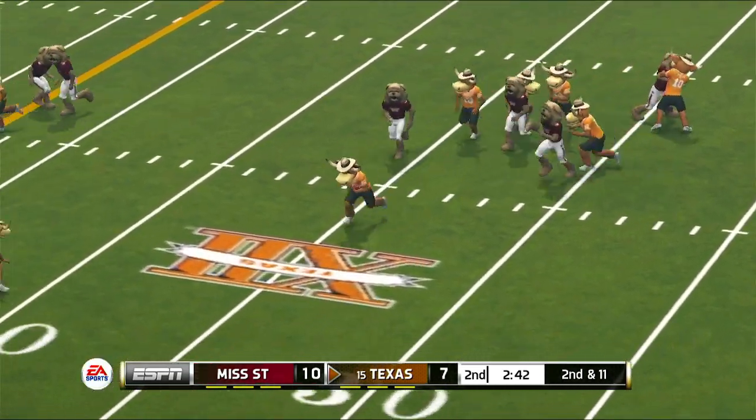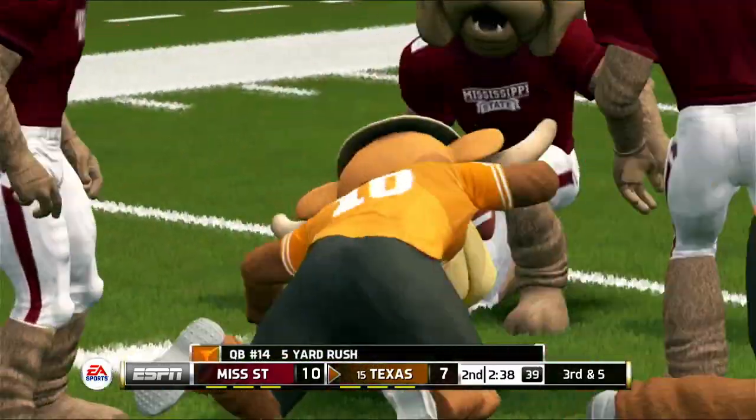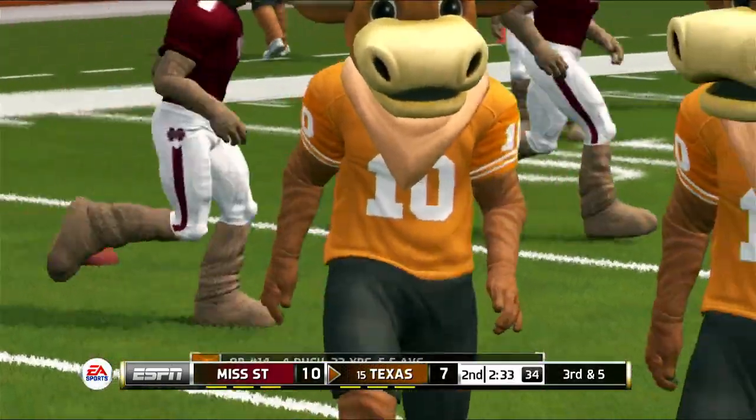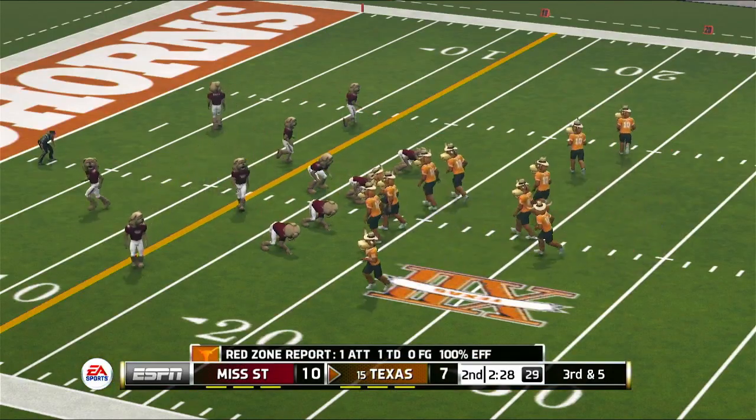He scrambles, and he is drilled at the 18. That's a gain of 5 on the play. That'll make it third and 5 coming up. Ball on the 18-yard line.